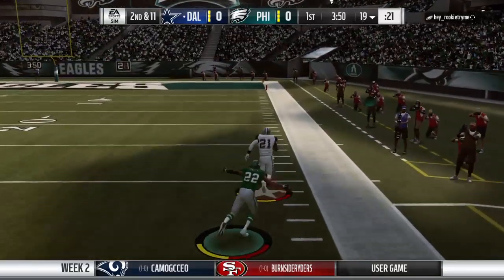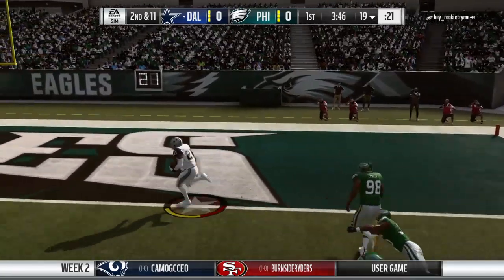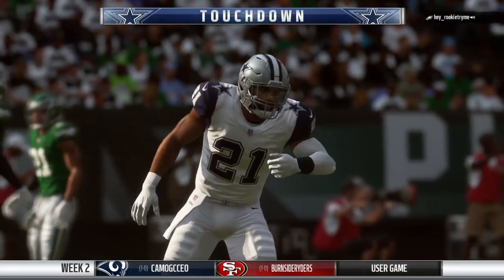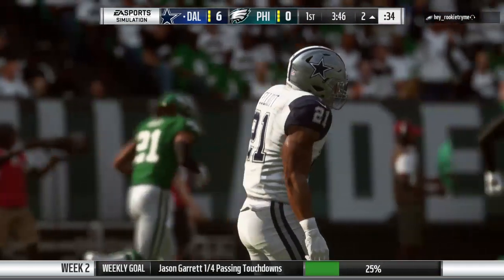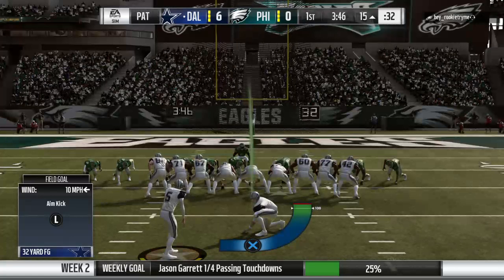Ezekiel Elliott going to take it the distance. 20, 10, touchdown, Cowboys. Ezekiel Elliott, 81 yards. And the Cowboys have taken the early lead. Good start to the season for him.